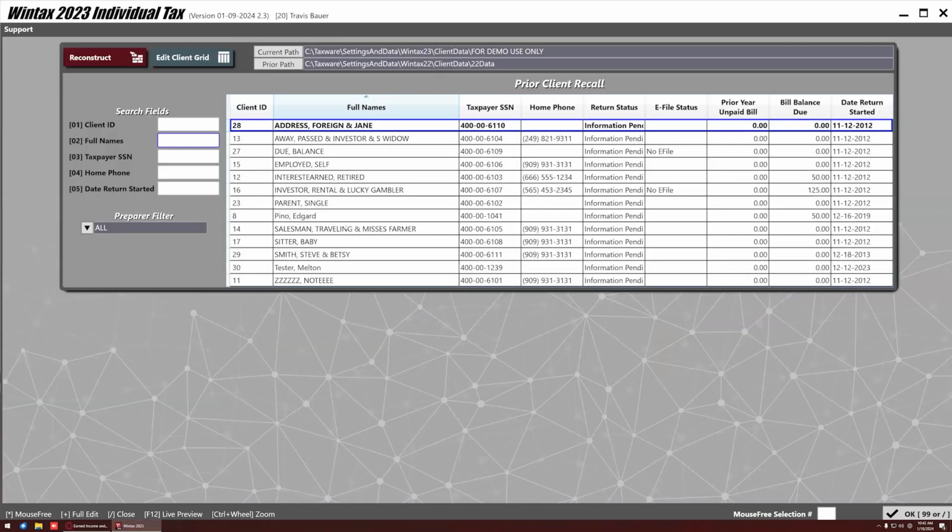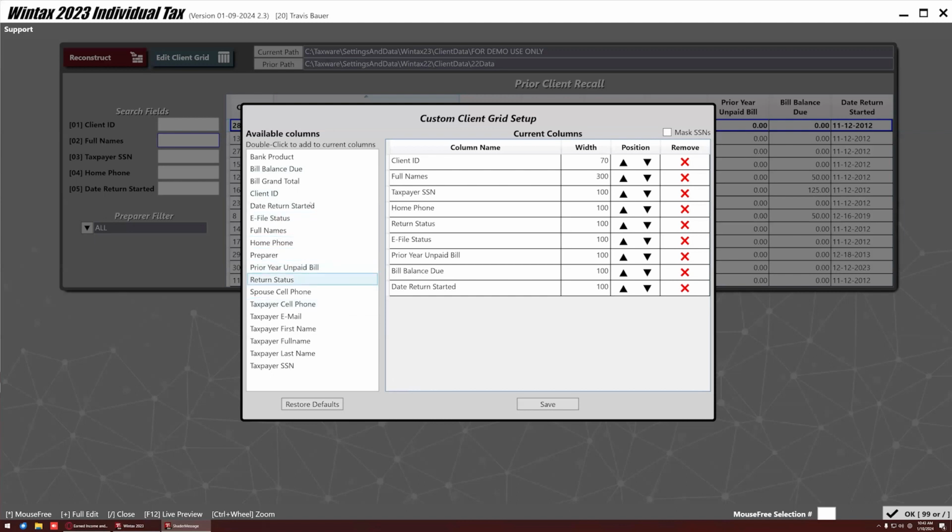Recall prior. This is where you're going to see 2022's data, or your prior year's data. This is our recall screen, and this is our grid here. It shows the information for the clients: full name, their socials, home phone, return status, e-file status. If they have bills, too. Let's say there's too much here and you just don't like all this information. You can always click edit grid, and then you can add stuff or remove stuff.